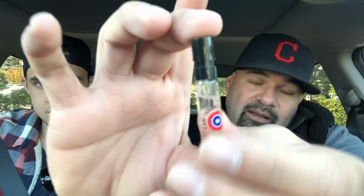All right, so there's 2 samples that come in one. Here is the bottle. Love the little target thing they have there. Love the coloring on that. All right, take a couple sprays on my hand, clean hand. Here we go.